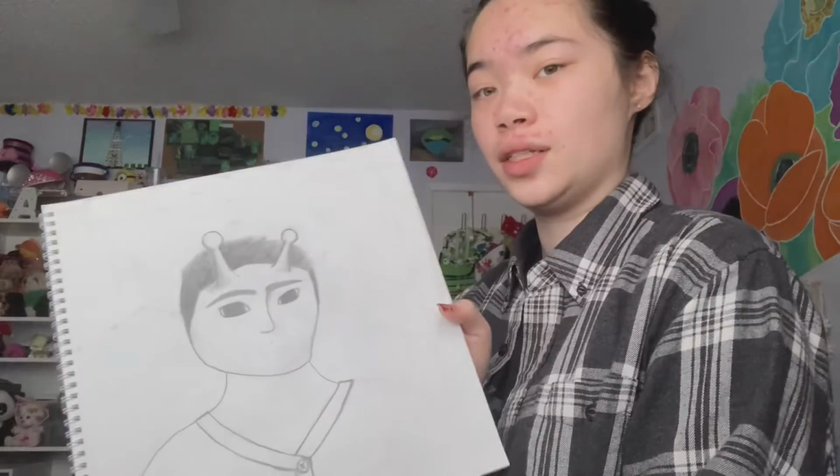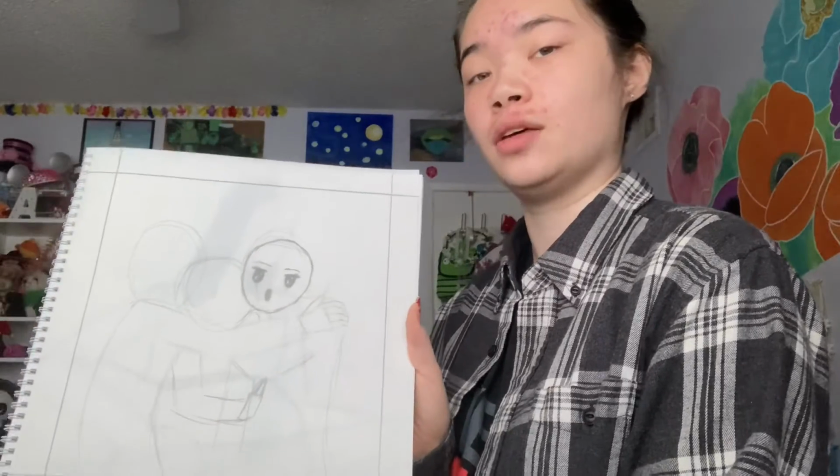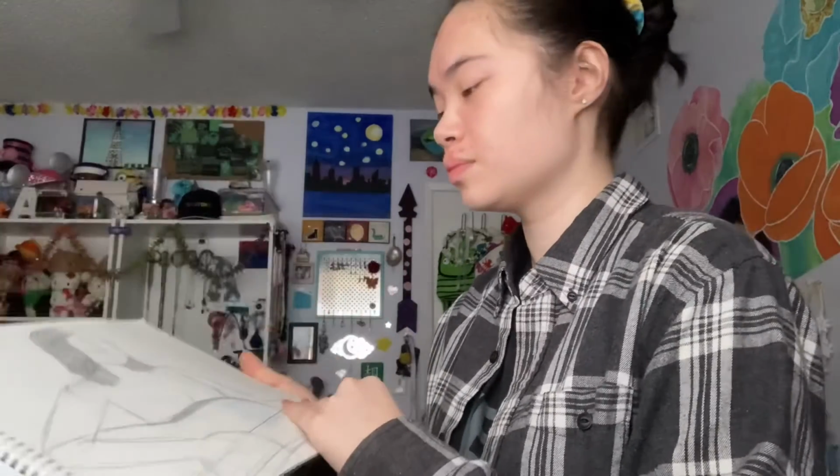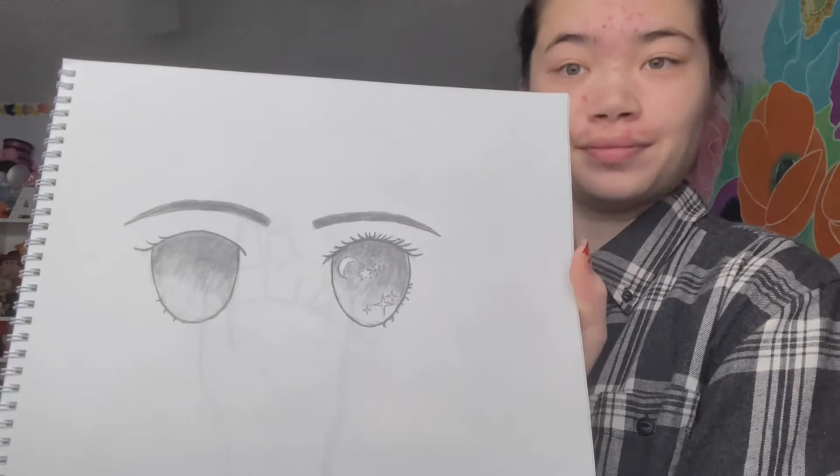Please ignore the stains. They're not there on purpose. This alien man that I started and will not finish. A start in using those random blobby human body references that you see online on Pinterest. A start of someone playing the guitar. Two different eyes, one with stars and the moon.